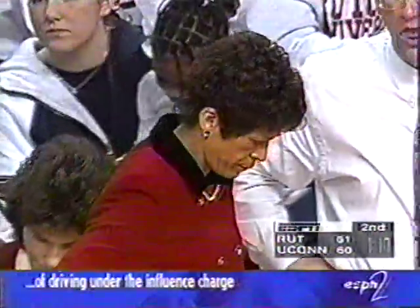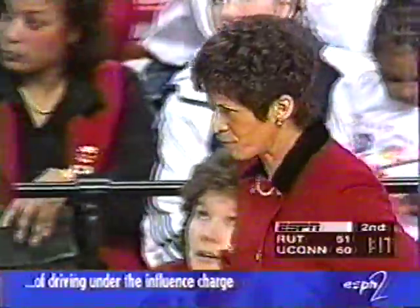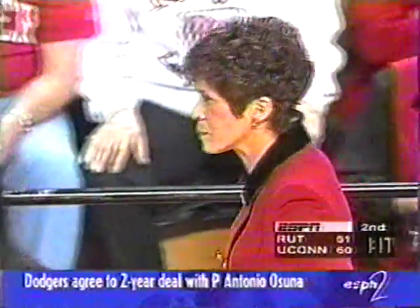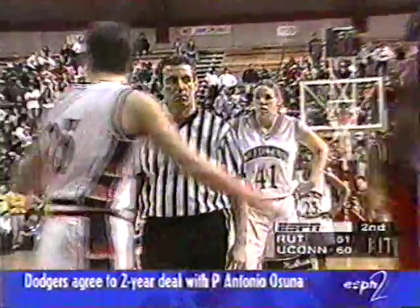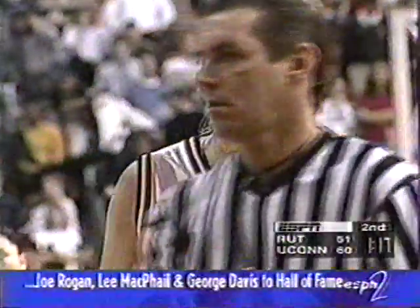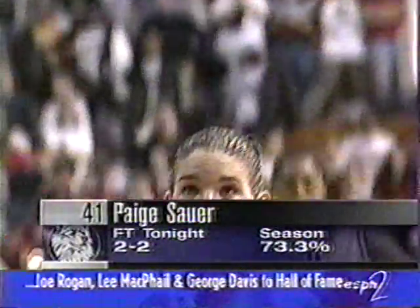Vivian Stringer knows that's a critical call because they were battling for those boards. They need those offensive boards and the putback. Vivian Stringer has done such a great job. This is her 3rd year here at Rutgers, the first 20-win season under Stringer. They're 20-8, 14-1 at home here at the Rac. As Sauer goes to the line, perfect 2 for 2 from the line tonight.